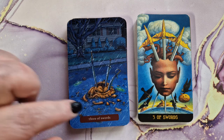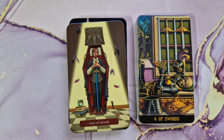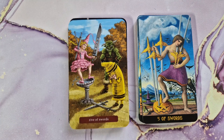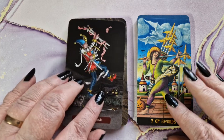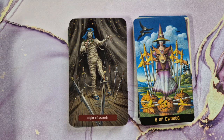Oh, that's a pumpkin that's been all smashed up. And the Four. Here he's in the coffin. The Five. The Six. And the Seven of Swords. Eight.